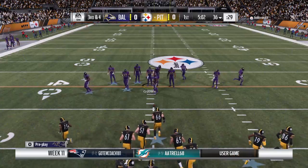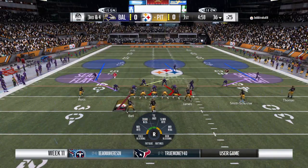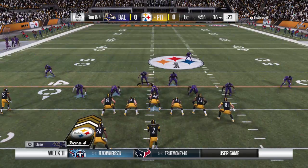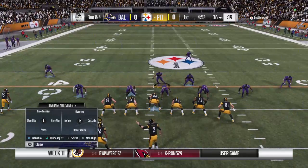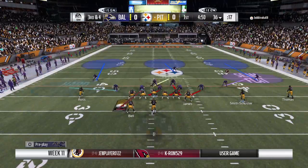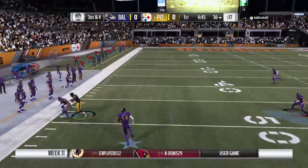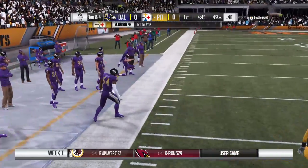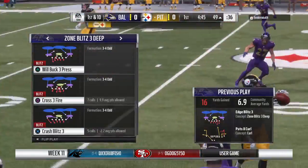And they'll look to avoid an early 3 and out here on 3rd and 4. Out of the gun, Rudolph. Got a man, it's Ross, complete. Pittsburgh getting 16 yards there and also a first down.